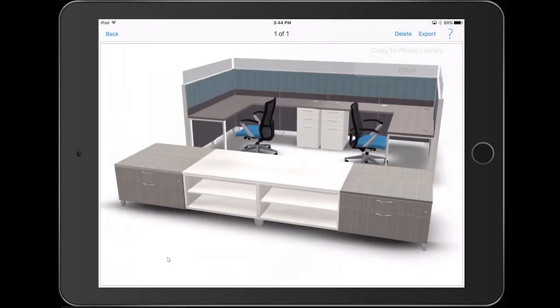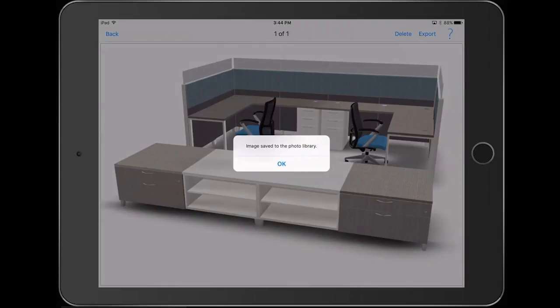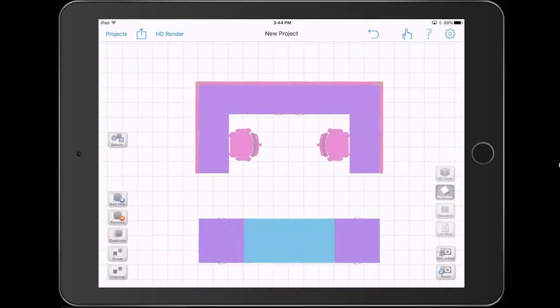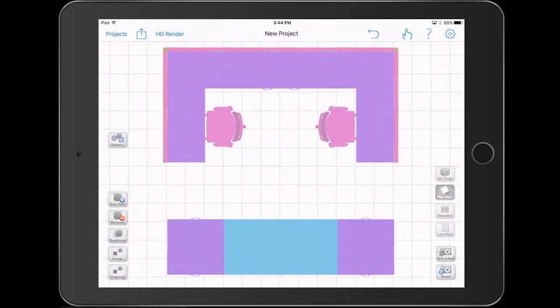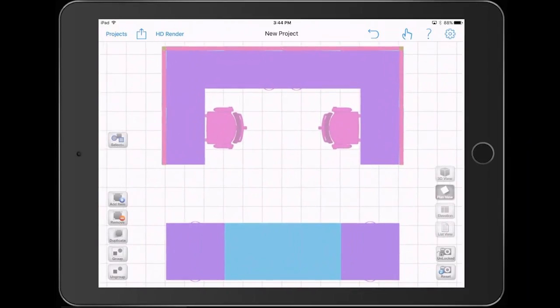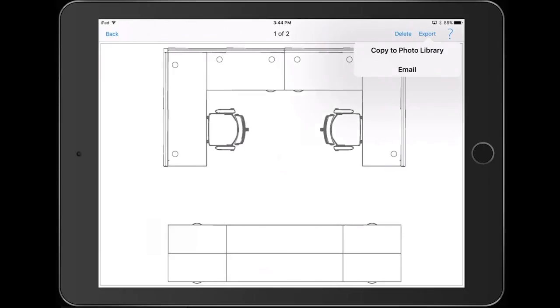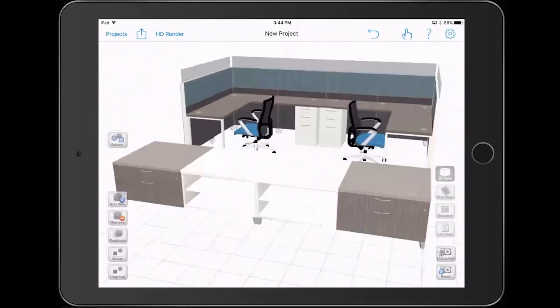I'm going to export that to my photo library. And then I'm also going to do one quick plan view. And that will be in a line drawing, which will take a second. So just in case the client wants to see what the bird's eye layout is going to be, or the floor plan layout is going to be, or anybody working on this project, I can give them as much information as possible so that we can really close the sale as quickly as possible. Okay, and that's done. And there you have it.